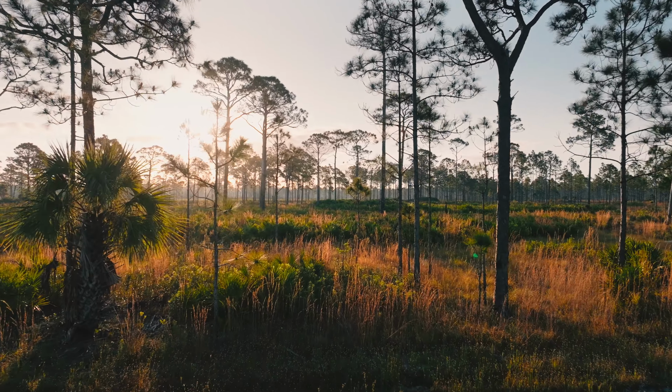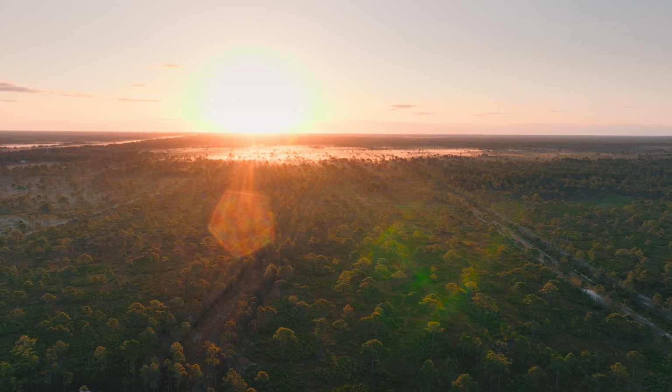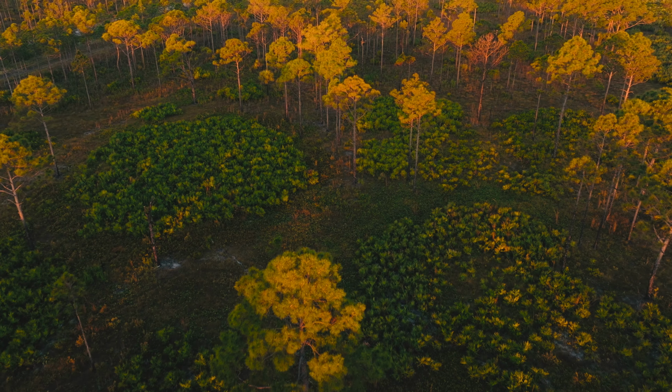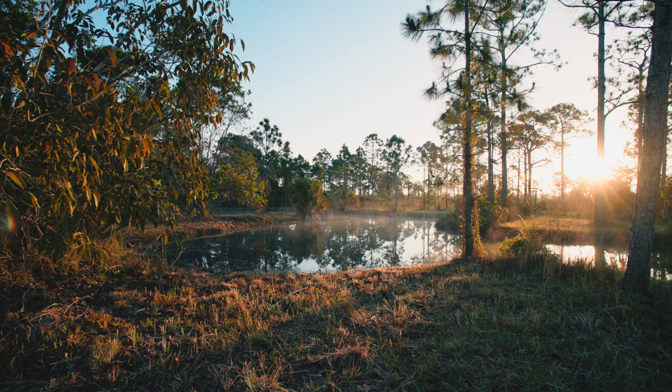The St. Sebastian River Preserve State Park, located behind this parcel, is a flourishing natural ecosystem with 74 protected and diverse species of native plants and animals. The landscape is beautiful with longleaf pines, wiregrass, palmettos, and cypress domes.